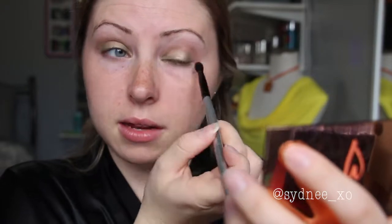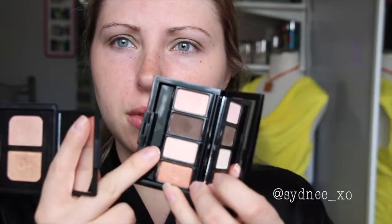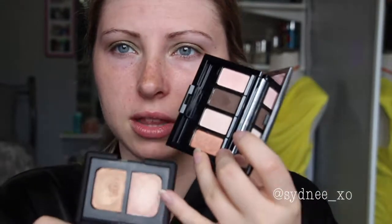Hey, I think that actually worked out nicely. All right, good job L'Oreal. And then just lightly again, just touching over the gold right in the very center. So I'm debating between using this Art Deco color or the lighter color here. I think I'm probably gonna go with this lighter color because I know it matches this gold nicely.